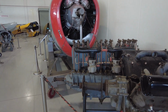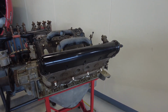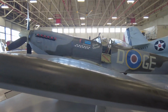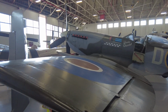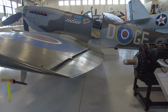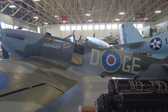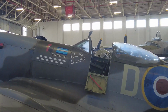Here we have a couple of other engines, which I'm sad to say I don't know what they are. But the last thing that I see here is this airplane here. And this is a Supermarine Spitfire, British fighter airplane. One thing you'll notice is the elliptical wing design. Really fascinating. And this one is called, aptly, the Winston Churchill. Let's have a look a little bit closer.